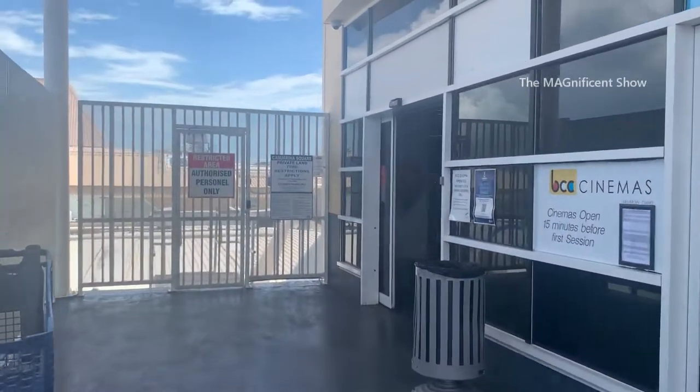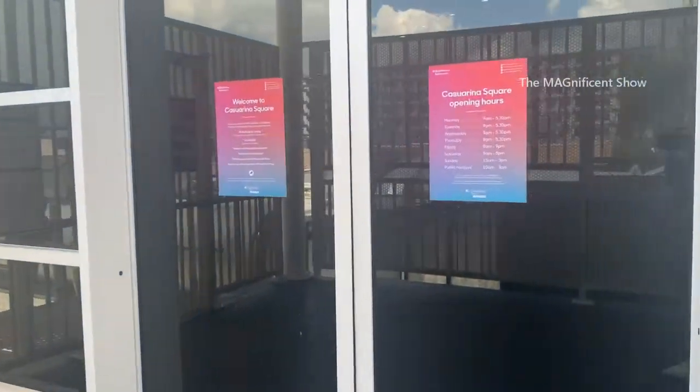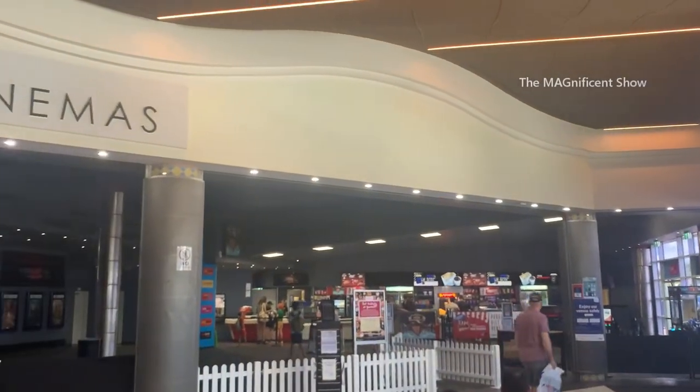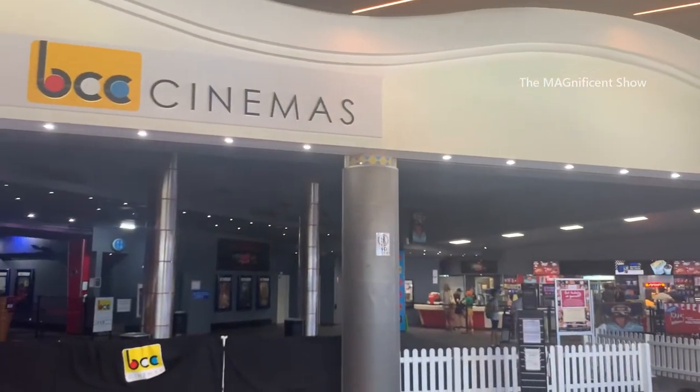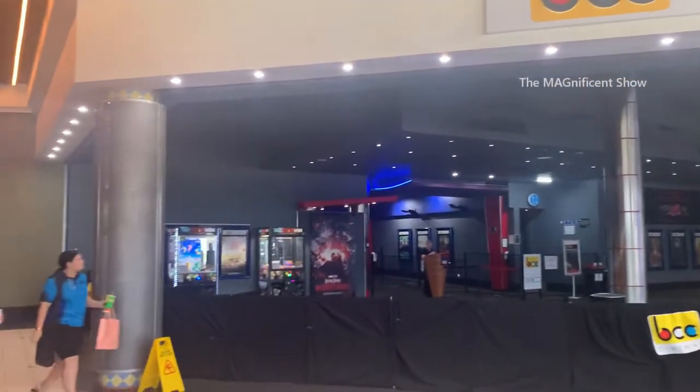Let's walk through this door and see how the BCC cinemas look like here. This is the entrance to the cinemas and they got 7 screens inside. Alright guys, I have spent all the money on this gift card and done a bit of shopping. And I hope you guys would have enjoyed this video wandering around the largest mall in Northern Territory, Australia.